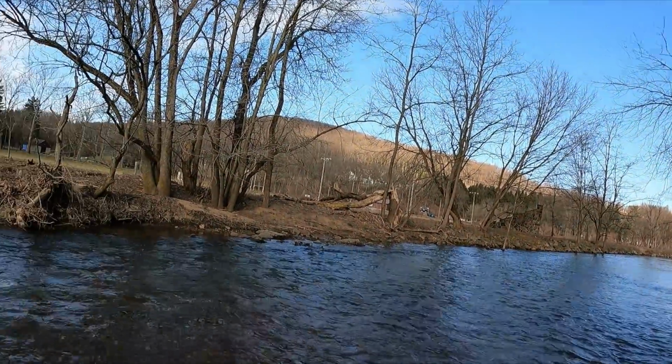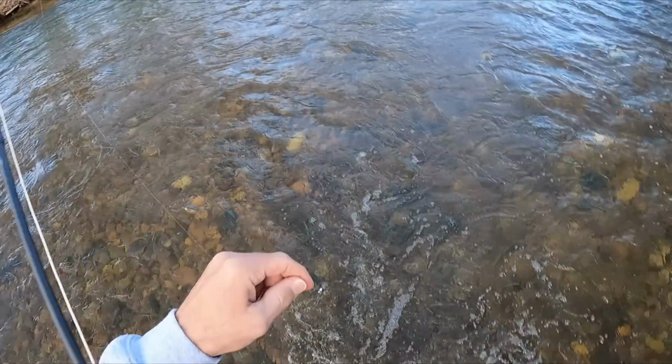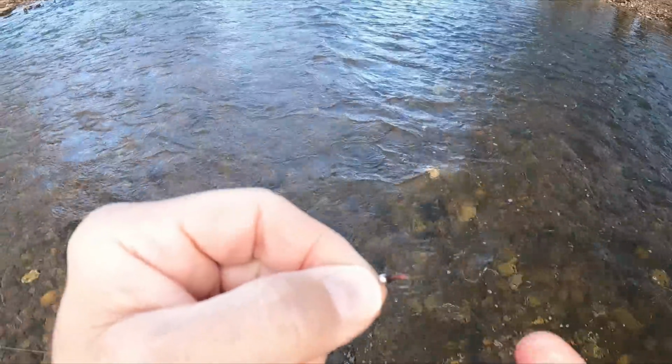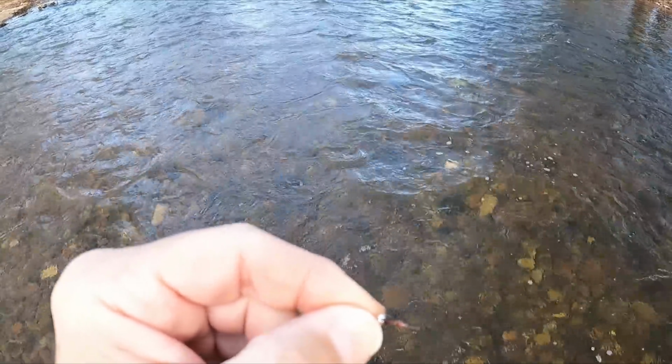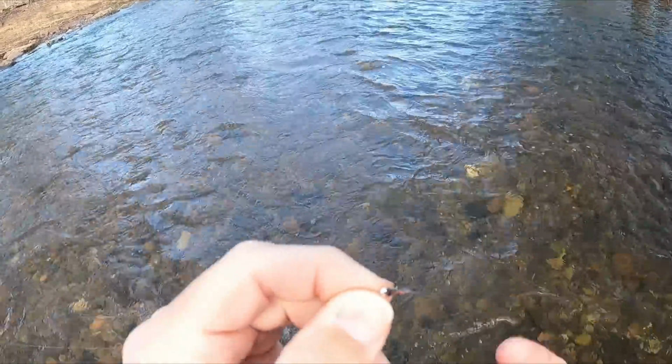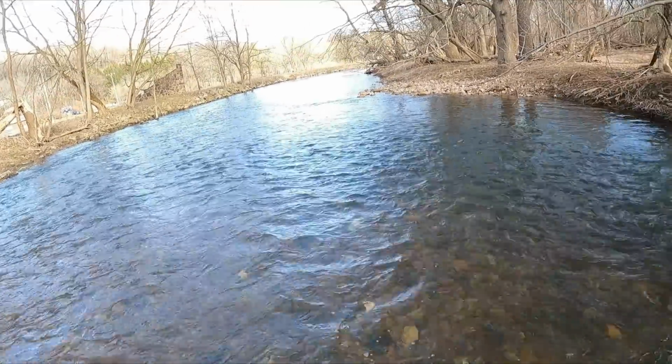So let's see. Where are we at? Right here. Okay, let me get it untangled here and show it to you. Got a little gold, a silver bead. It's got a puff of brown collar and a brown and black body rib with a little red butt on it. So I don't know if you guys can see that or not, but that's all it is.